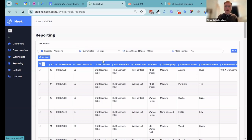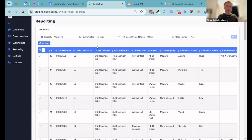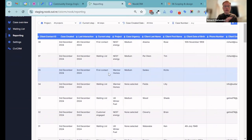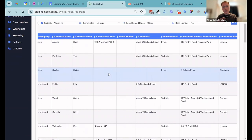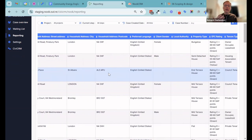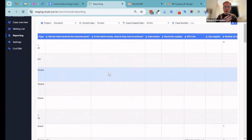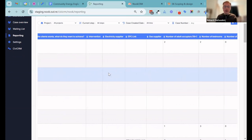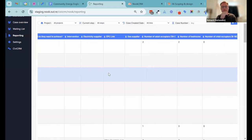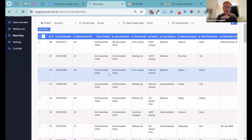Broadly, though, we have two kinds of reporting. We have a case level. So here you can see there's a big table of all the cases, and every field that you ask of a case, even if it's a custom field or default field, they all get exported. So here we have a huge table which generates with a lot of data, and you can take that away and filter it in your own software or spreadsheet tools. So we have that at the case level.